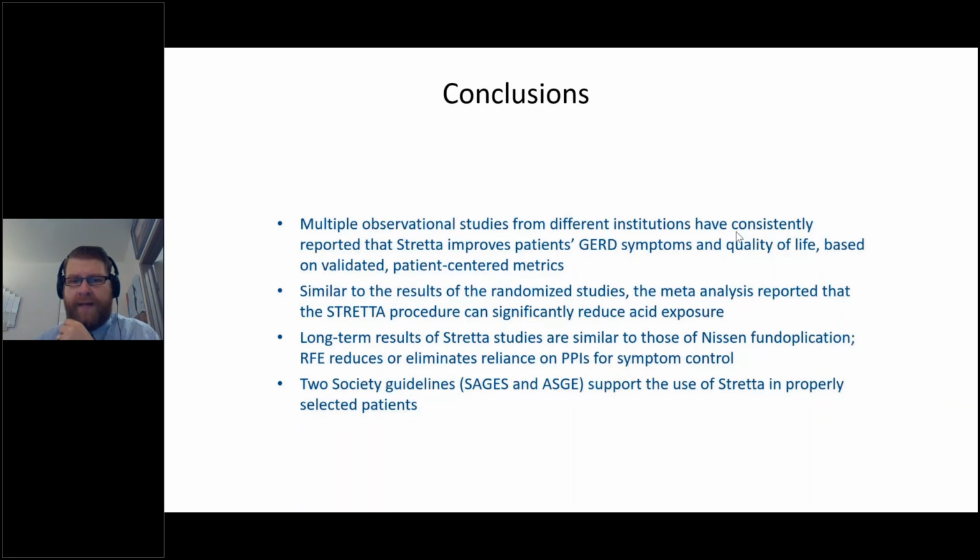So when we compare TIF to Stretta, I think that we are talking about very different procedures for very different patients. I don't consider us to be in competition with TIF. I consider it to be an anatomy-altering procedure that is appropriate for patients who have more severe reflux. Stretta is more appropriate for the partial responders to PPIs. TIF is more appropriate for patients who may need to have a hiatal hernia repair followed by a partial wrap.